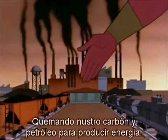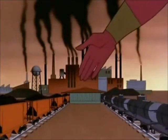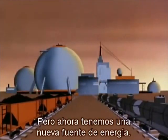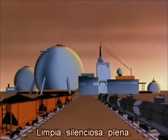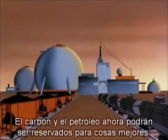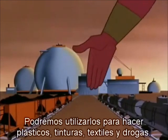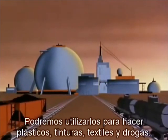Here we are, burning up our coal and oil only to produce power. But now we have a new source of power. Clean, silent, plentiful. Coal and oil can now be saved for better things. We can use them for making plastics, dyes, textiles, and drugs.